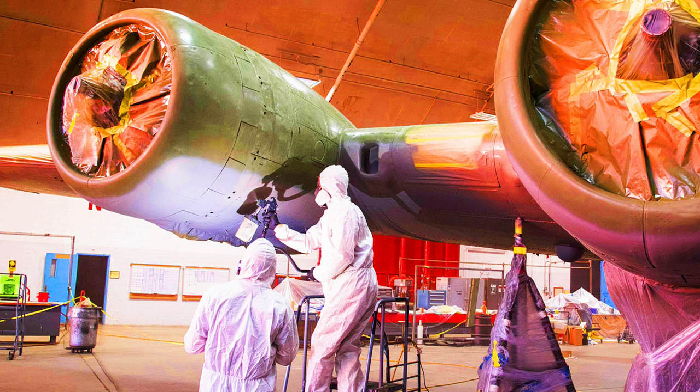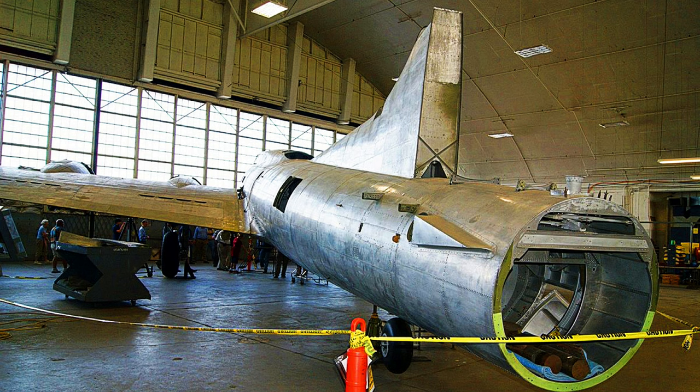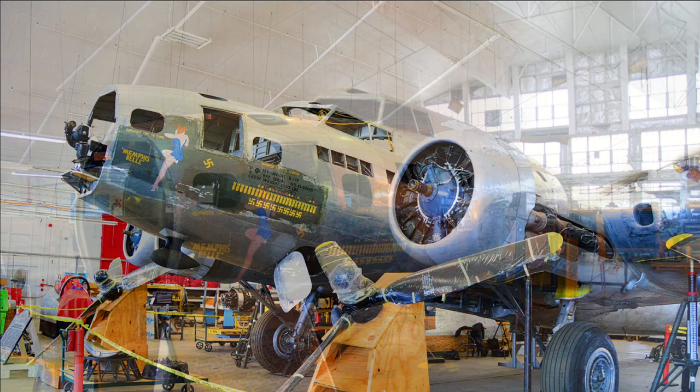The plane was then moved for restoration, and it was designated as on loan by the U.S. Air Force. It was then that the Memphis Belle Memorial Association would be formed, and the plane was on display on Mud Island from 1987 to 2002. She was then taken for additional restoration. However, due to lack of funds and resources, the Memphis Belle Memorial Association would release the plane to the National Museum of the United States Air Force.